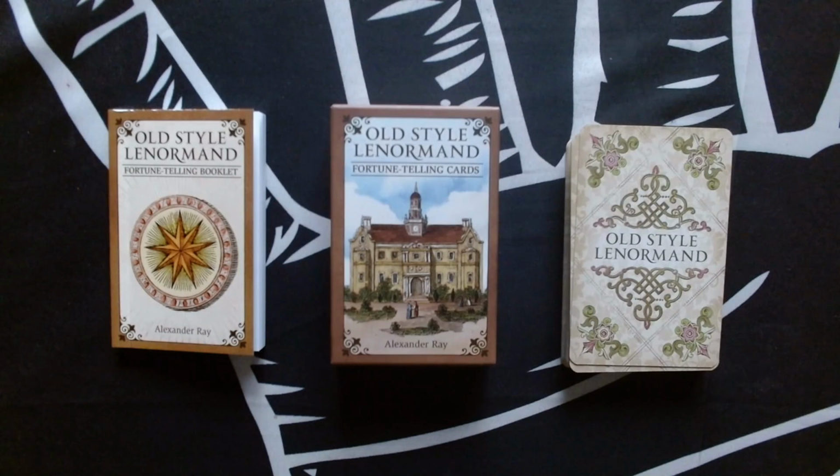This is a really pretty deck. This is one of my most used Lenormand decks, both for myself and for client readings. I use this deck quite frequently. I don't have a whole lot to say about it. It's a very pretty deck. It does have a vintage aesthetic to it, even though it's a new deck. And with that said, let's take a look at it.